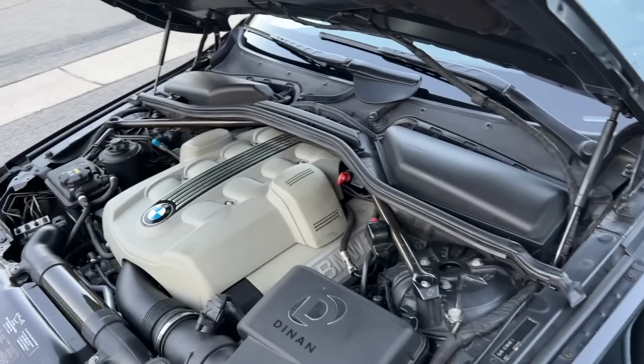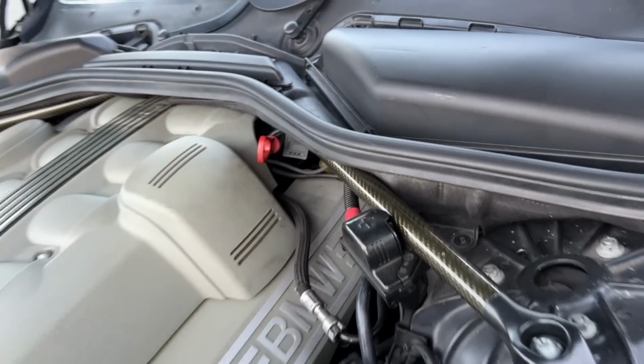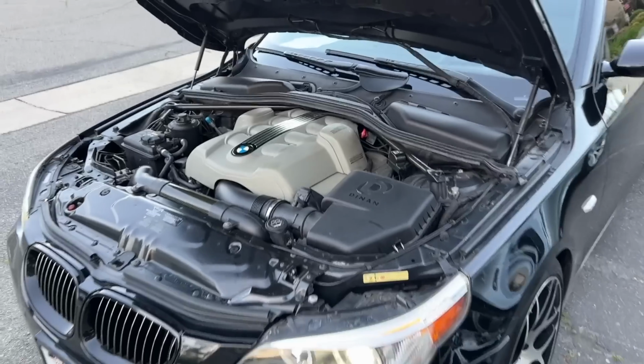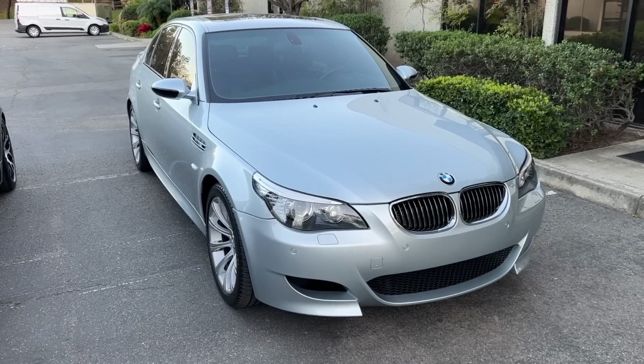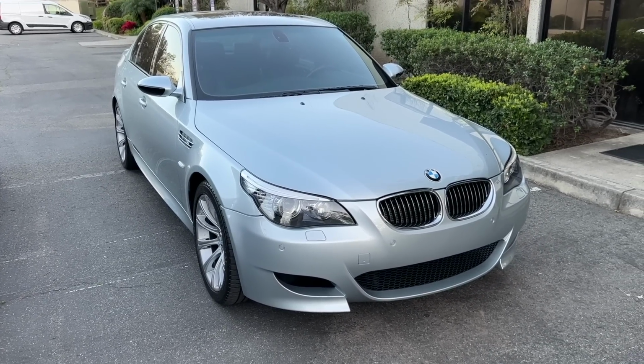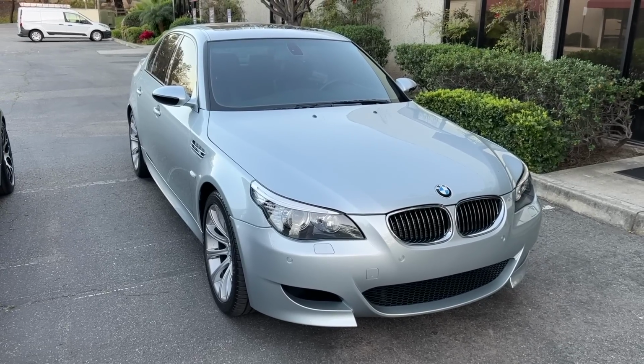And something I like about this engine over the S85 V10 is that it has a dipstick. I don't understand for the life of me why BMW thought it was a good idea to get rid of a good old-fashioned mechanical way to check the oil. What if you don't know what's in it? You're going to start it up and let it get warm before you ask it if it has oil in it? That's a horrendous idea.